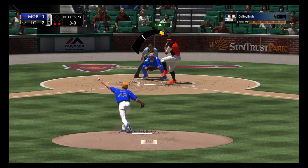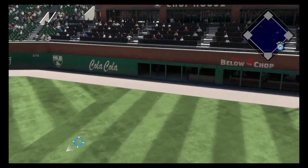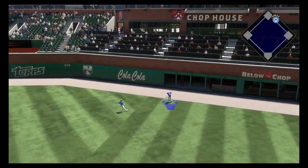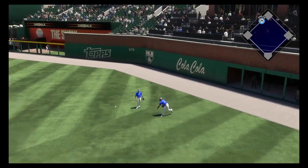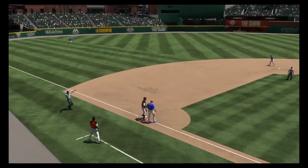Time to focus here. This game is way too close to be walking, guys, so we'll see if he can make him swing the bat on this next pitch. And that'll get by and on through towards the wall. He hit the corner and tries for third. And he'll get in there safely.